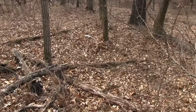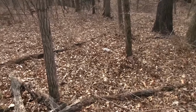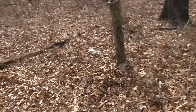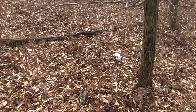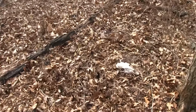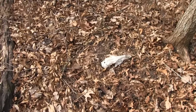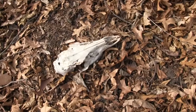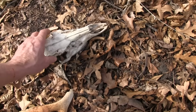And down here a ways, there's a white skull laying here. Looks like it's been there for a while. Notice how that's been chewed off. I was over in there last year. I didn't see this, but here we go.